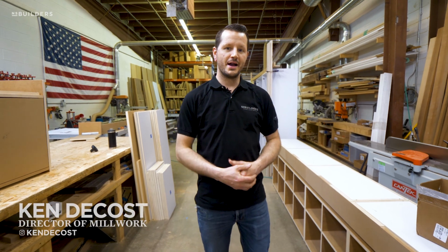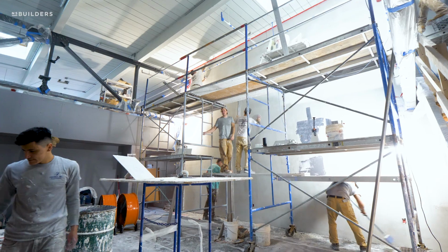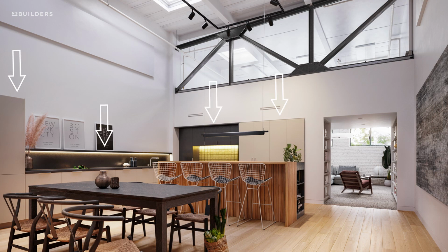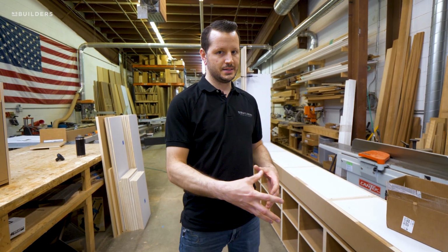Hey guys, welcome back to another episode of Revealed. If you've been following along with our Cambridge project, you would have seen that there's a ton of millwork going into that home, and we've skipped over a lot of it pretty quick. So let's take a couple minutes now to dig into some of the details.